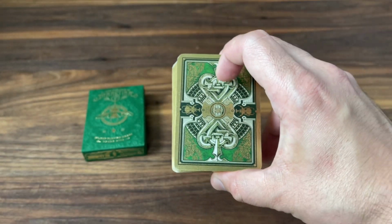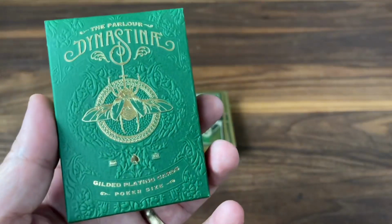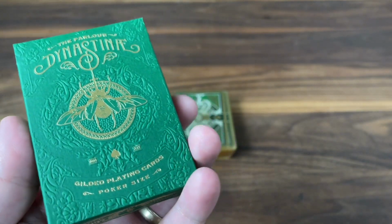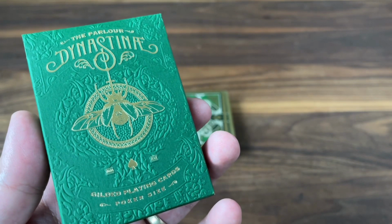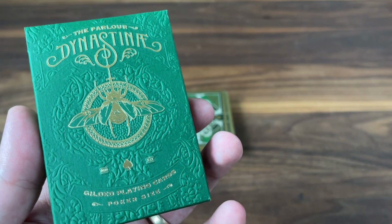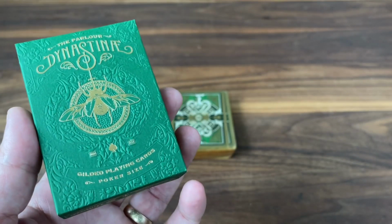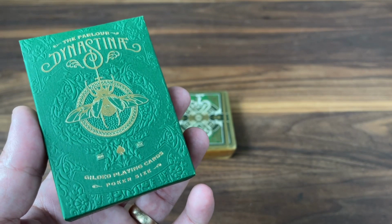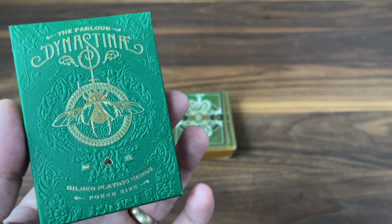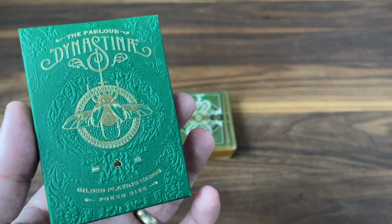But what is the deck used for? Well, with a deck this limited, obviously a lot of people are going to keep it just as a collector's item. It's going to be sealed. But for me, I think this is a great deck for super upscale gameplay. I think that's the best use of this deck. Certainly functional enough for magic. Lots of little reveals and gaffes along the way that would make it more than suitable for magic. But for me, upscale gameplay is really where this is at. Although I acknowledge most people are going to keep this as a collector's deck.